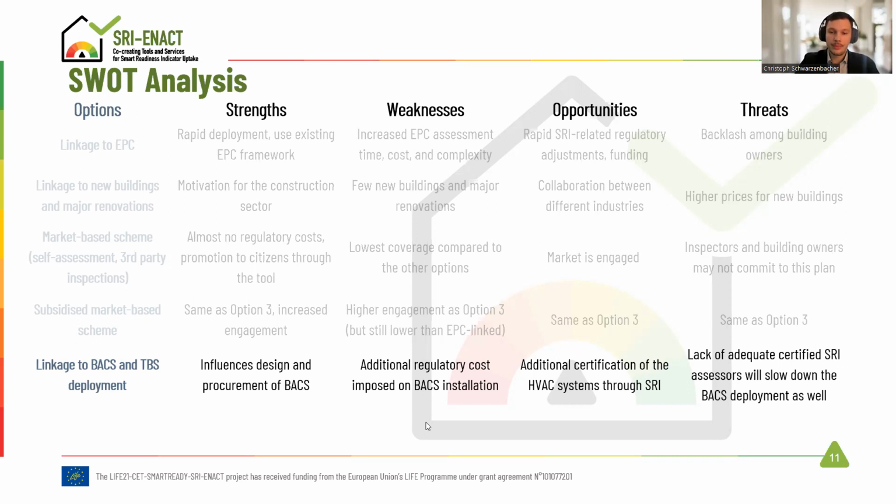a linkage to building automation and control systems, and also to technical building systems, that could influence the design and procurement of those building automation and control systems. That might be a strength. A weakness is additional regulatory costs imposed on these building automation and control systems. And an opportunity, of course, is again additional certification of the HVAC systems through the SRI, but a major threat is the lack of adequately certified SRI assessors, which could slow down the building automation and control system deployment. So that's something we, of course, do not want.